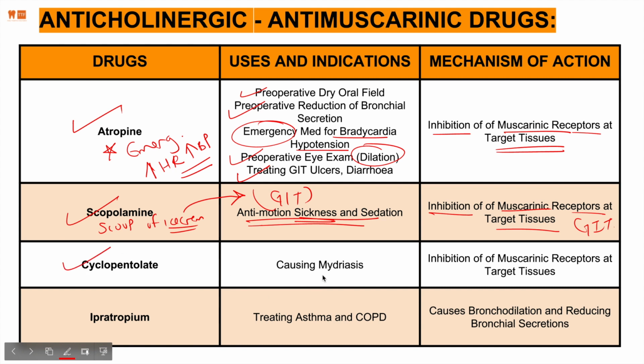Cyclopentolate. Cyclopentolate causes mydriasis. Remember, cycles have round tires. Their wheels are round, and so is the eye, specifically the pupil. Cyclopentolate causes mydriasis, which is dilation of the pupil. Again, muscarinic receptors at the eyes.